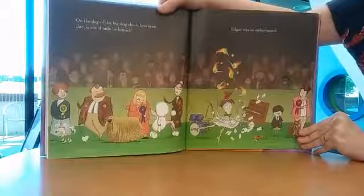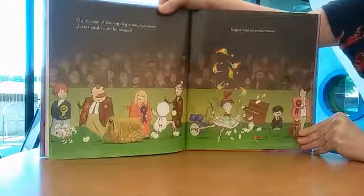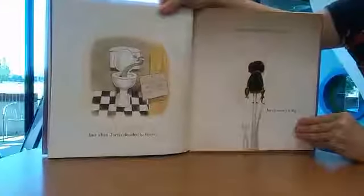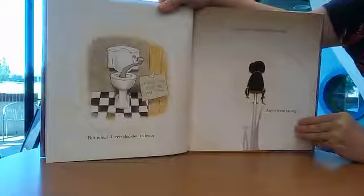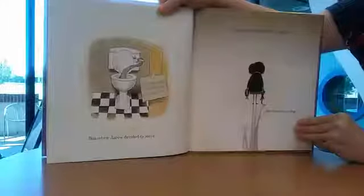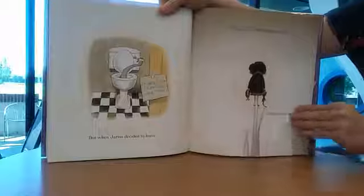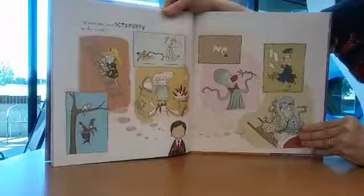On the day of the big dog show, however, well, Jarvis could only be himself, which is a lot, isn't it? Well, Edgar was so embarrassed. That made Jarvis sad. So Jarvis flushed himself down the toilet and left this note. I'm sorry I was a bad dog. Love, Jarvis. When Jarvis decided to leave, Edgar knew that he had been wrong. He realized Jarvis wasn't a dog. He was the best Octopuppy in the world.